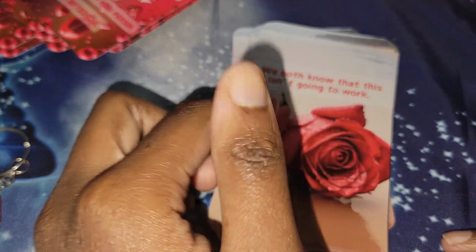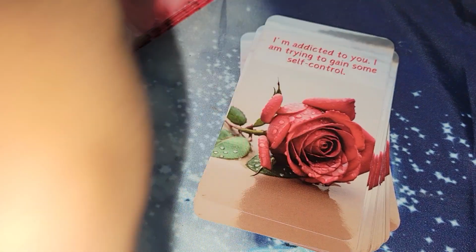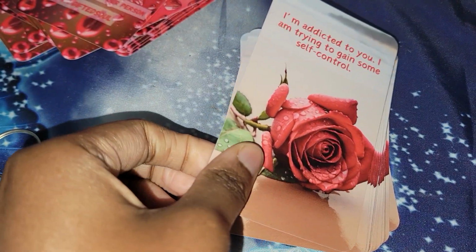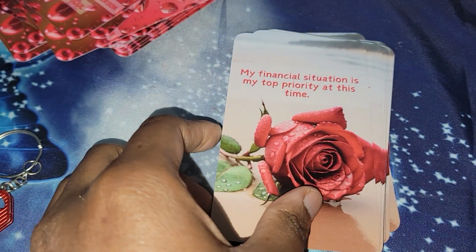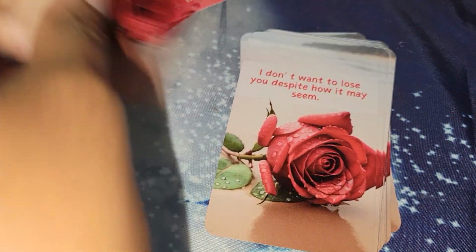Okay, we both know that this isn't going to work. I don't know if I can trust you. I'm addicted to you. I'm trying to gain some self-control. My financial situation is my top priority at this time. Assertiveness. Tell me what you want. I can't read your mind.